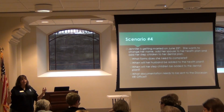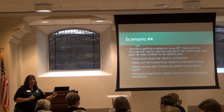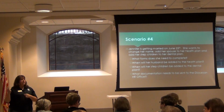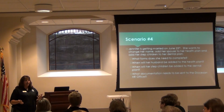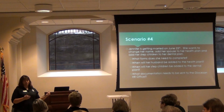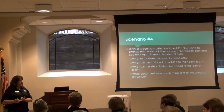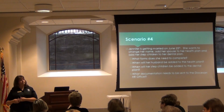So in every scenario, you'll notice I'm looking at it from 3 different angles: a benefit side, a payroll side, and the who's where side. And the reason is, if you do that before you have a Social Security change, and we've had this happen, let's say their marriage is in October or November, and you change that in payroll, your W-2 is being submitted under the new name, and we're submitting the ACA forms and requirements under their old name.